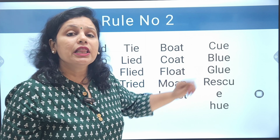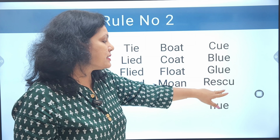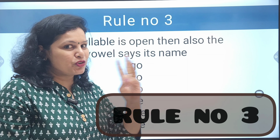Similarly, blew, glue, rescue, and then you. So quickly let us see rule number 3.